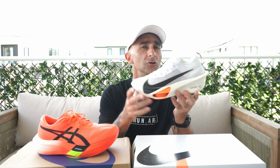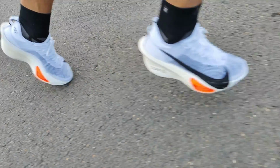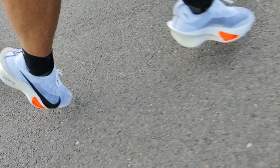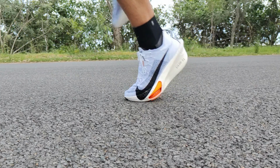Nice and soft, not too soft and squishy, and it's quite stable through the rear, and that gives you lots of protection in the later stages of your marathon. And it's a really great shoe to lock into your chosen pace as well. So for me, this one at marathon pace absolutely just sings for me.